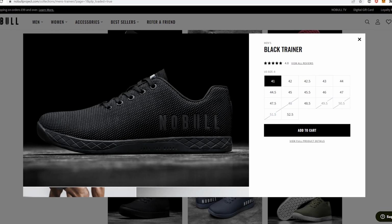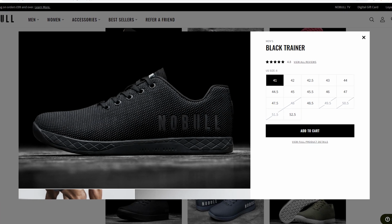So we went with the all black, and the shoes are super light. They're lighter than my first pair of Nobulls that I had, so they did well there. And they're also a really good shoe for lifting and cross training, running and box jumps and anything like that. I think I prefer the way that the Nobulls fit on my feet more than the Reeboks, but less than the Nike Metcons.